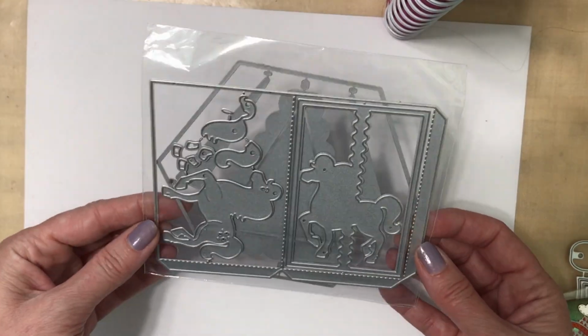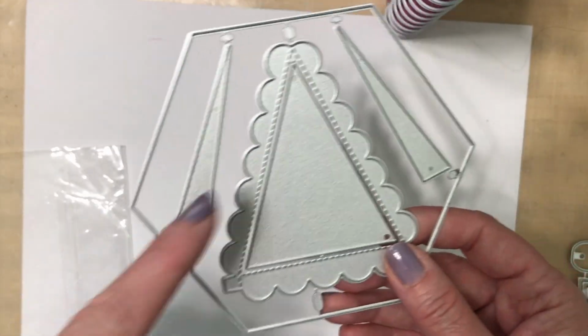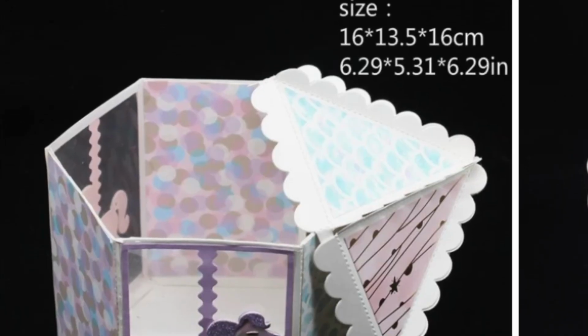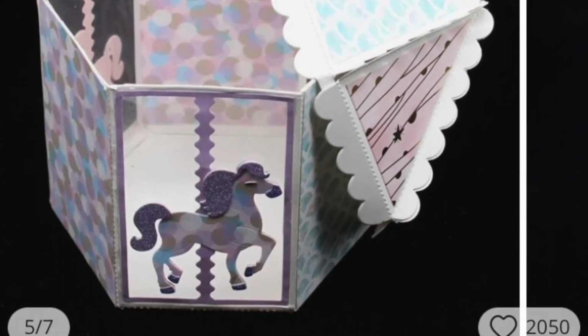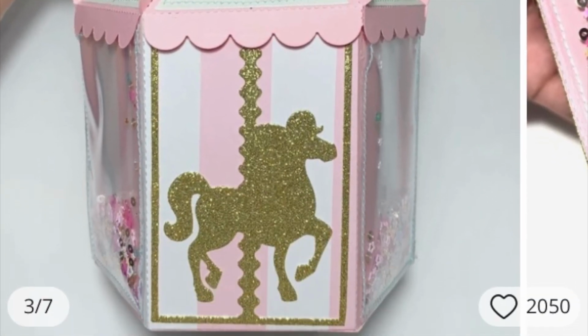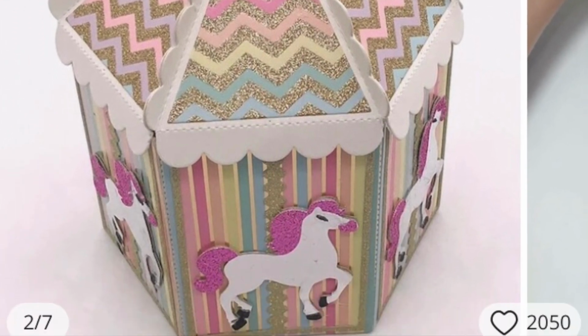This one is the carousel, and this makes the carousel box. We have a base and then all the pieces, and then we have the horses. That is it for the dies. So let's see what else I purchased.